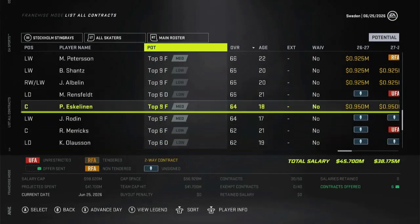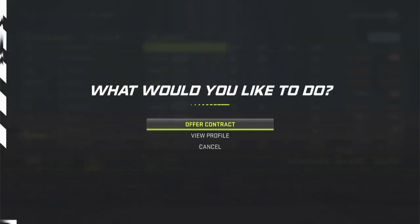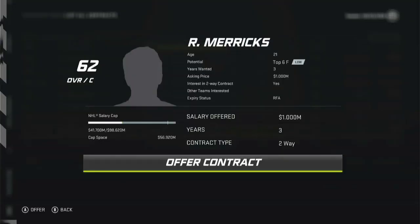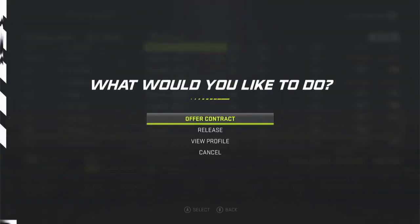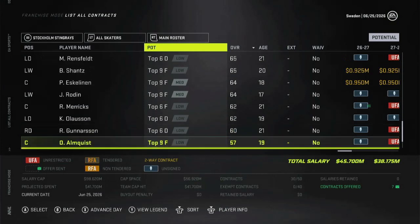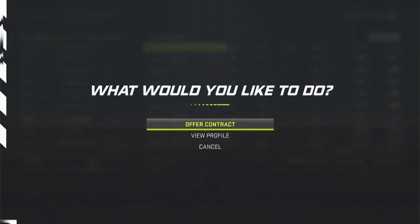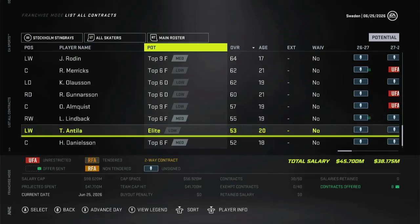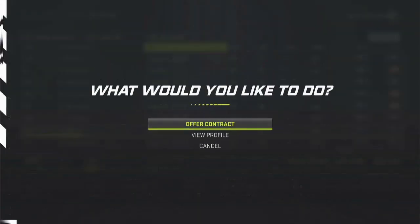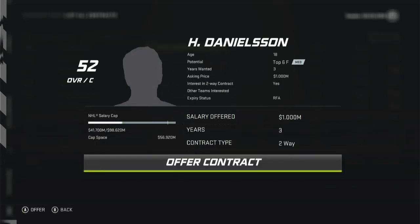And we got a low top 6 player we can sign. So let's just throw him in there. 3 years at $1 million. We can let go of this guy. All right, here we go. Lindback, get a contract too. There we go. There's 925 there. That's weird. Antilla, 3 years at 1. Danielson, 3 years at 1.